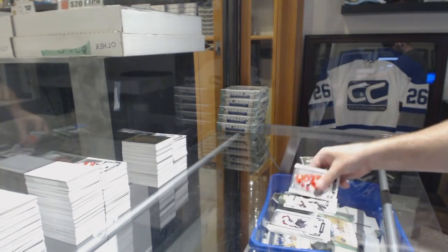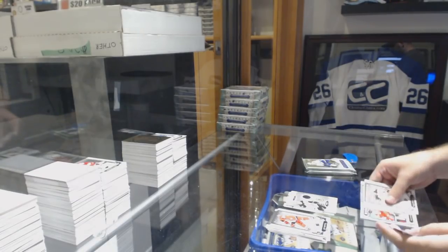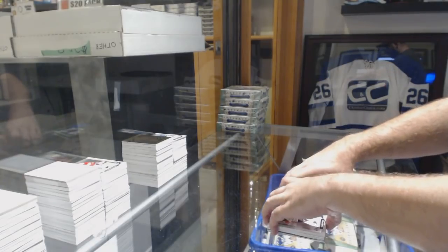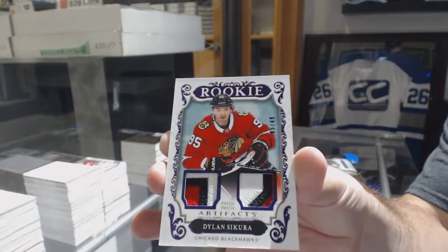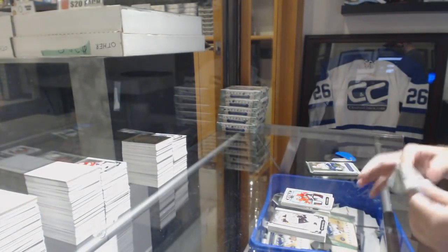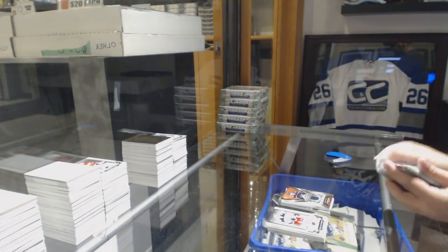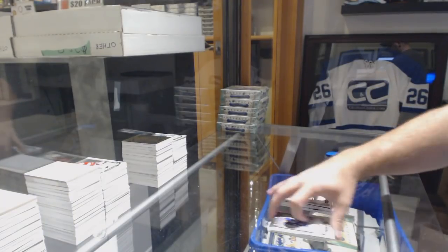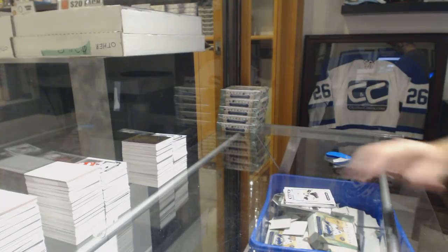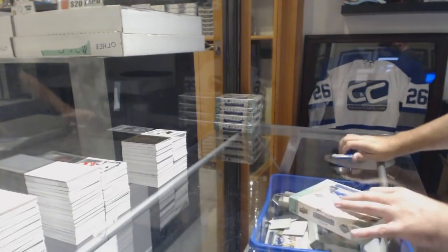Year one rookie sweaters, Charlie McAvoy. We've got a dual purple patch rookie, Dylan Sikura. Divisional Artifacts jersey of Artemi Panarin. And Zach Aston Reese, red rookie to $3.99.